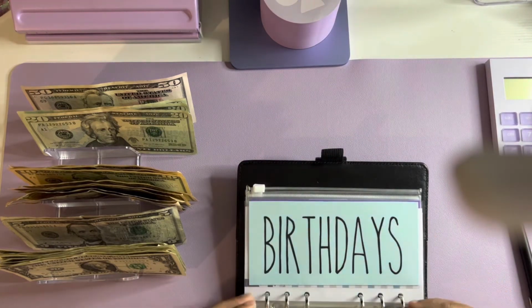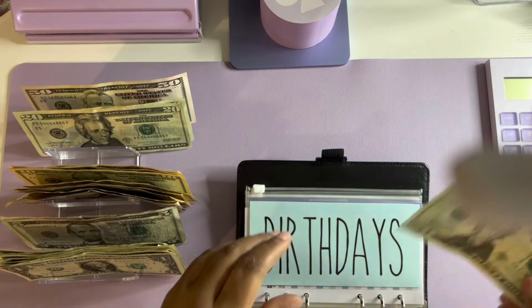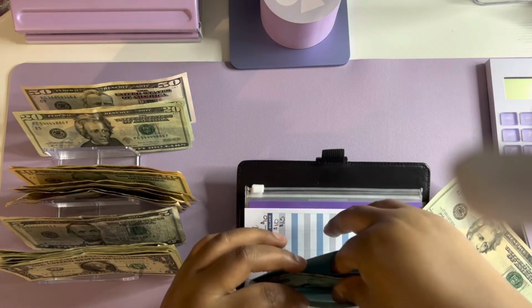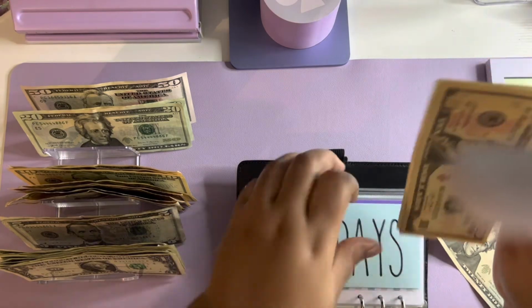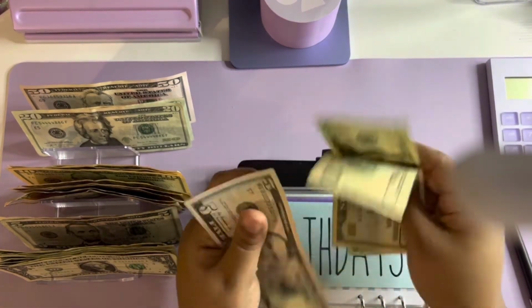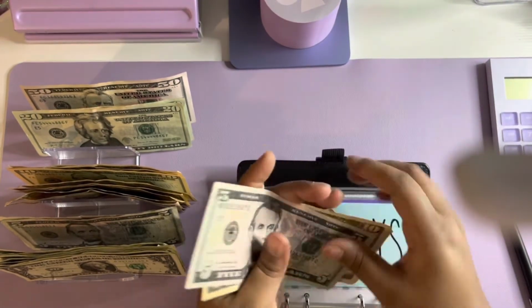Next, I'm going to stuff birthdays. Next birthday coming up is Maddox's birthday. It's July 8th, so I want to make sure I have enough money in there for him to celebrate his birthday nicely. So in birthdays, we now have 20, 35.